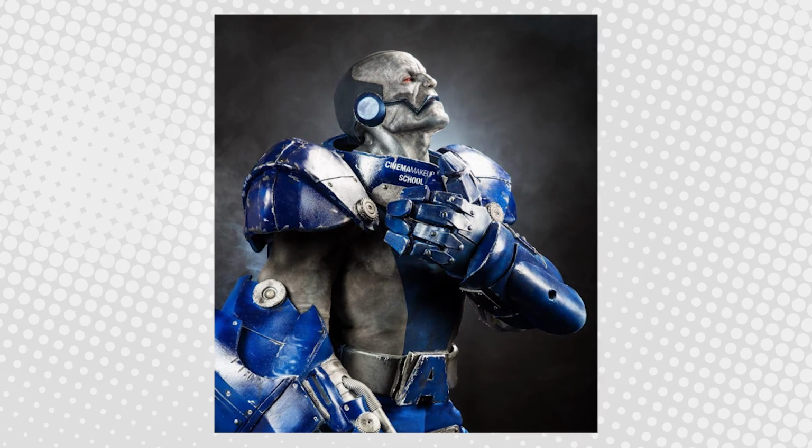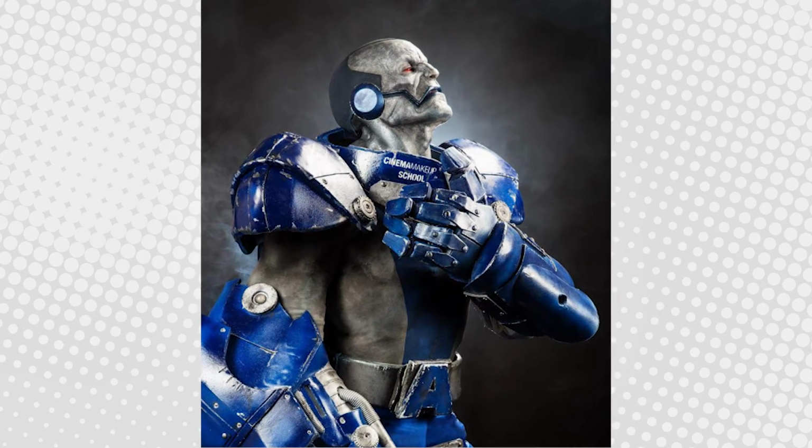It's like when you're trying to make this overly buff character, but you cast kind of a scrawny guy for it. Honestly, I've seen people pull it off. I've seen people pull off the costume. I've seen cosplayers pull off a better Apocalypse than a multi-million-dollar movie, right? And so that's part of what ticks me off.